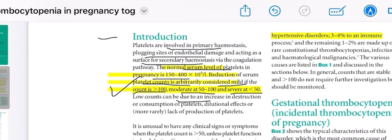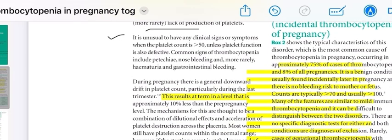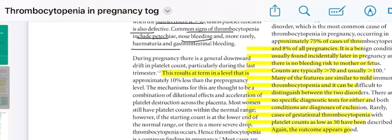Low count can be due to increased destruction or consumption of platelets, dilutional effect, or more rarely lack of production of platelets. So whenever the patient presents with a low platelet count in pregnancy, it could be due to a dilutional effect. Sometimes it is called gestational thrombocytopenia and it is normal, so we have to monitor the patient. It is unusual to have clinical signs and symptoms when the platelet count is more than 50, unless platelet function is also defective. Common signs of thrombocytopenia include petechiae, nose bleeding, or more rarely hematuria and GI bleeding.